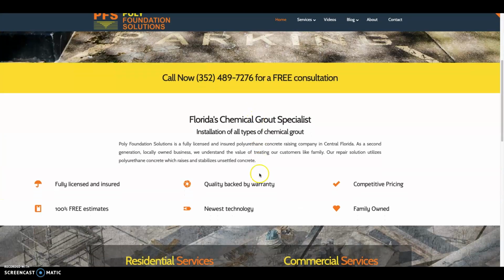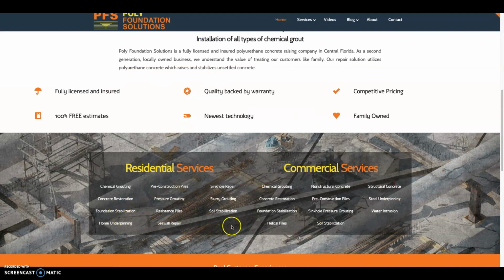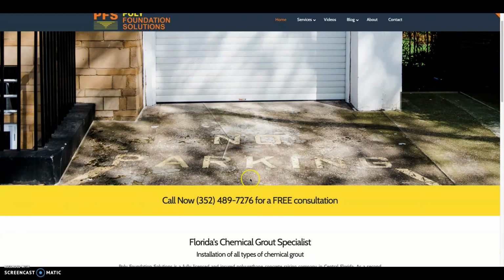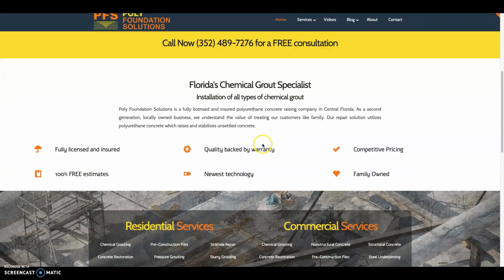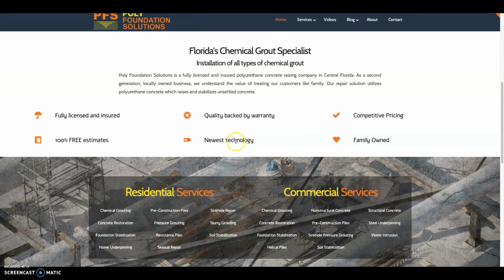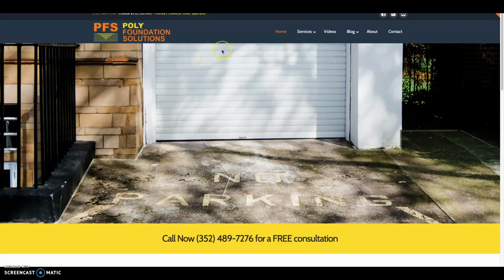This thing looks nice. You have a lot of services that you guys list, so that's pretty good. When it comes to Google optimization, the first thing that Google looks at is content on your homepage. They like to see about 1,500 words of content on your homepage, and I'd say you probably have maybe 300 on your homepage here, just looking. So that falls short of that 1,500 that Google really likes for optimization.